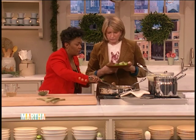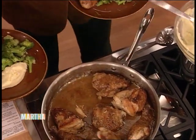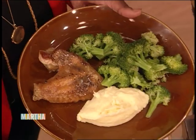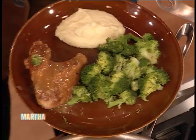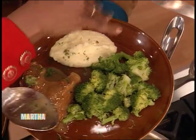What are you gonna get? I want a wing, of course. I knew that. My favorite. Okay, that's what I want. And I'm gonna take one too. My boys would have what they called a bone leg. They couldn't say drumstick. Do they fight you? And then you have to have some gravy, right? Oh, absolutely. Positively. And this is my Martha moment where I get to sprinkle the parsley.